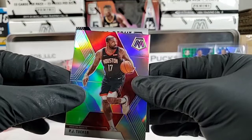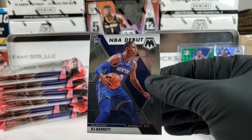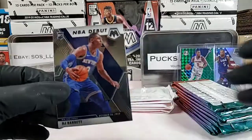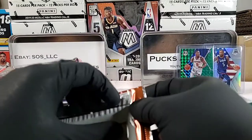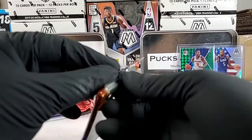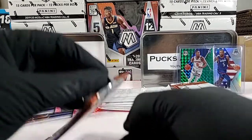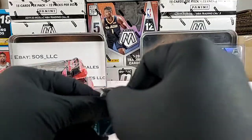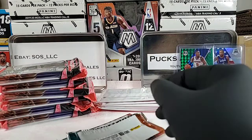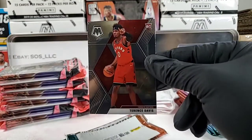And on the back, we have an NBA debut. It's a nice color. It's RJ Barrett again. There you go. Green Prism base rookie for RJ Barrett, and his second half of the sandwich decides to show up in this break. So both RJ Barrett rookies. Andrew P. already won tonight. That's good. Toronto Raptor, I believe it was Terrence Davis. Terrence Davis for the Raptors.